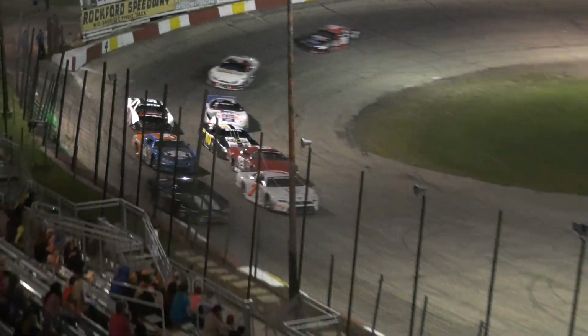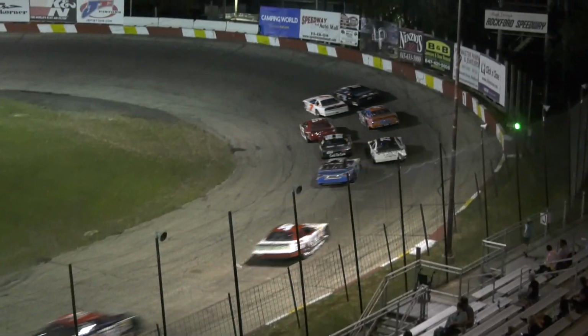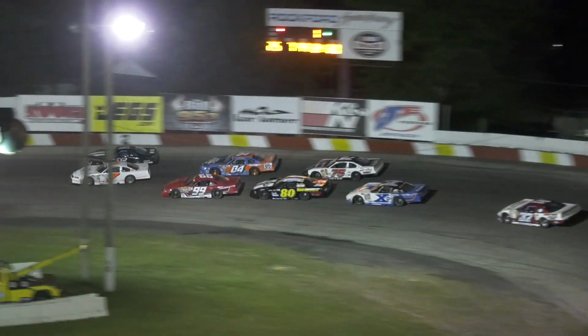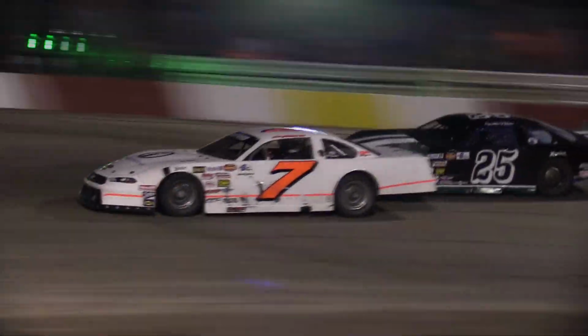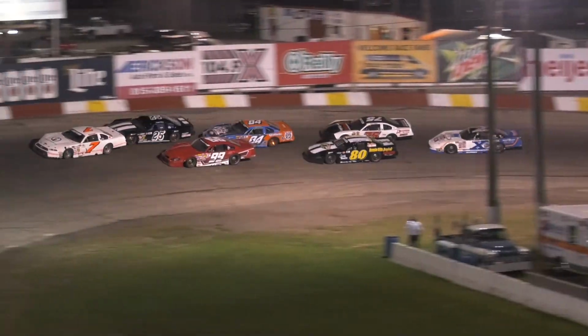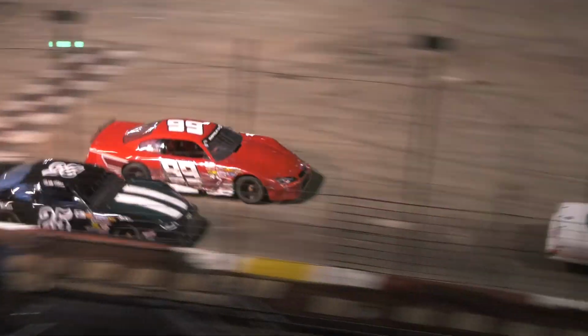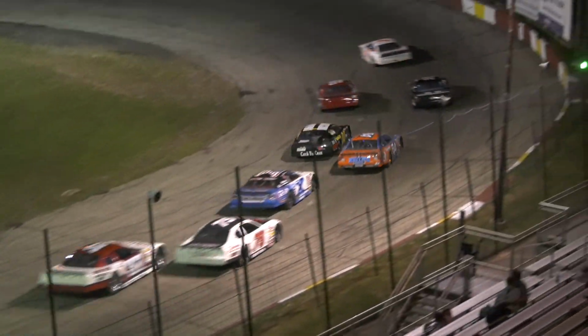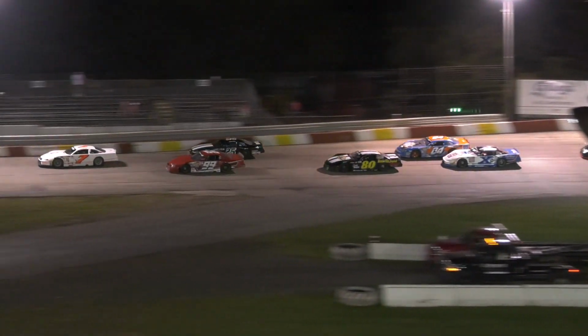Hunter Dreyfall trying to look to his inside. Stafford started to get a little sideways. Good way to straighten it out. Stafford looking to get his first feature win of the 2020 season here at Rockford Speedway. So Hunter Dreyfall now going to try to take the inside of Wild Willie Nelson in that 99 machine.